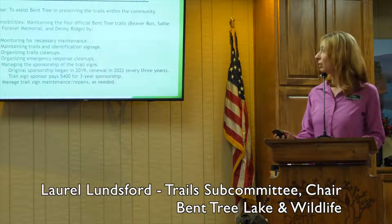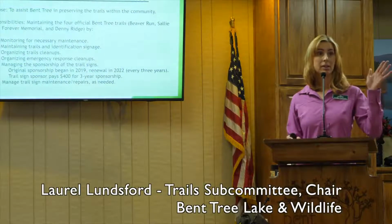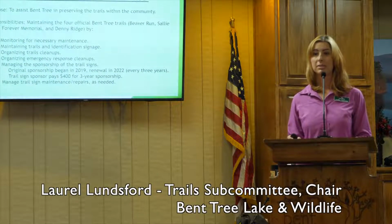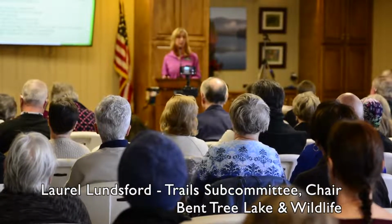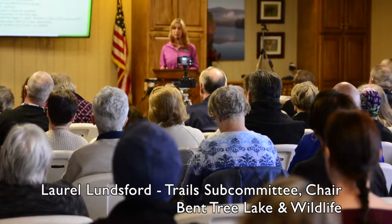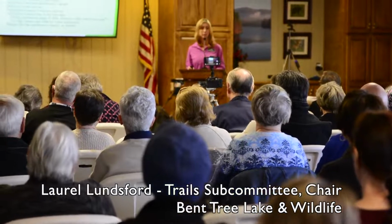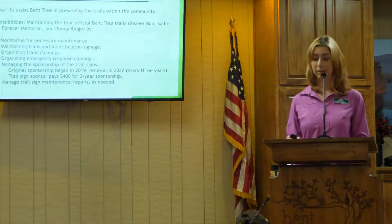The Trail Subcommittee, our purpose is to assist Bentry in preserving the trails within the community. So we monitor the trails, organize maintenance. Please contact me if you're out on one of our trails and you see a tree down, or any maintenance that's needed, notify us, and then we can come up with a group and get out and keep our trails maintained. We also organize pretty much quarterly trail cleanups, getting out, putting mulch on trails, cleaning up leaf litter, clearing down trees, that sort of thing.